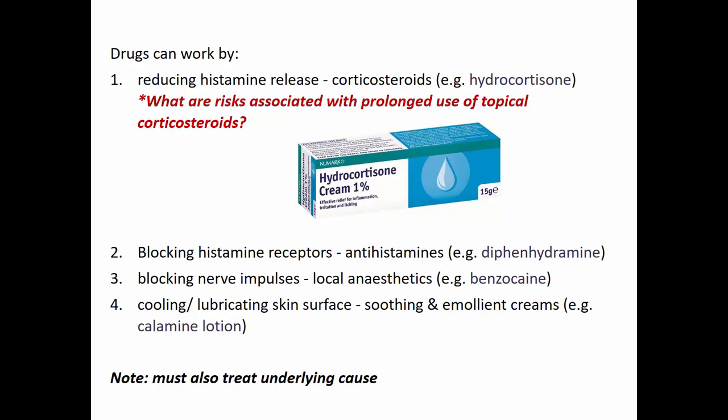There are also some drugs that just act by blocking nerve impulses, and they numb the area and get rid of all sensation from that area. We call this group of drugs anesthetics, and so the ones that you would use for skin would be local anesthetics. You'd rub it on that area of the skin and it would numb that area. And so things like benzocaine.